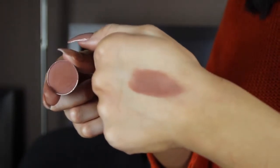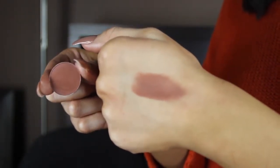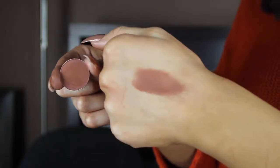This is the shade Brown Script that I ordered, and it's pretty similar to Swiss Chocolate. It's just like a reddy brown kind of color, like an earthy reddy brown, I guess. Very similar to Anastasia Beverly Hills Sienna eyeshadow, which is the one that's being sent to me now that originally wasn't sent to me, so yay! While I'm at it, I might as well show you the other eyeshadows I got.